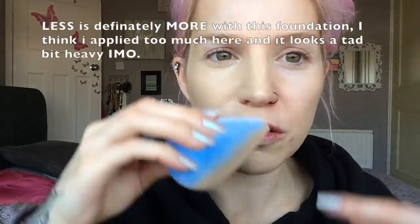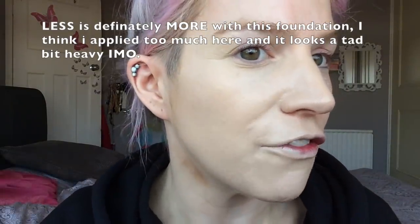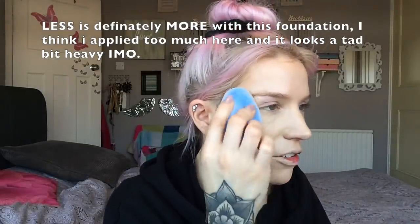The shade, it looks no different from Fecking Vanilla. So, I mean, I would do side by side, but I don't really want to because I'm not actually 100% sure that this is the same shade, and I don't want to have half and half face today. That's not the look I'm going for. I've done this side of my face just so that you can see the difference, and I've not blended this out properly, so I'm going to just blend it out so it actually looks good.